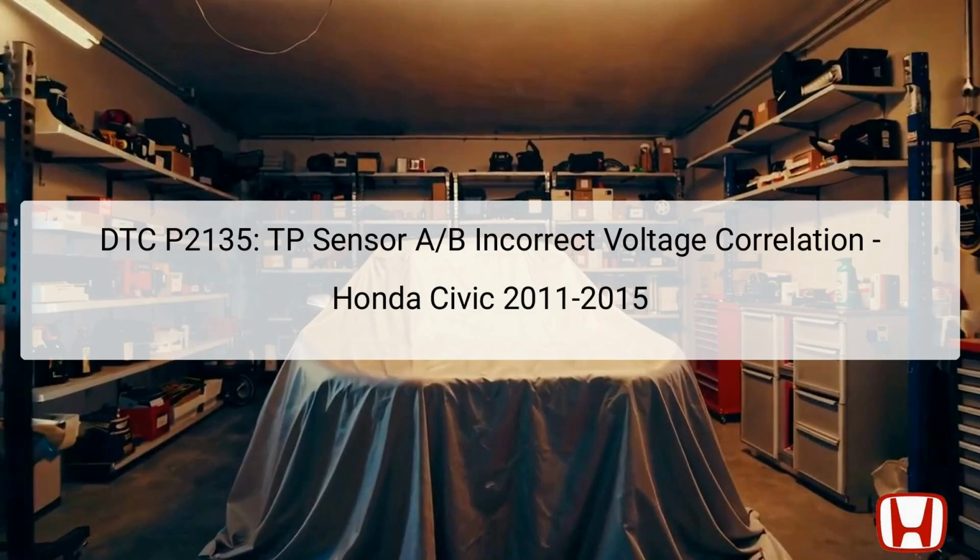The throttle body, where this sensor is mounted, is located between the intake air duct and the engine intake manifold. When the DTC P2135 is triggered, it is essential to examine the electrical connections and the physical condition of the throttle body and the sensor itself to prevent potential engine performance issues.